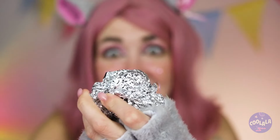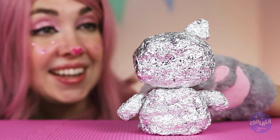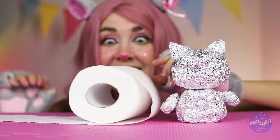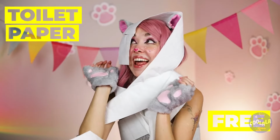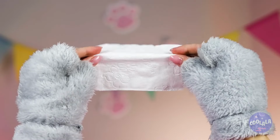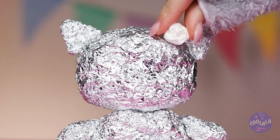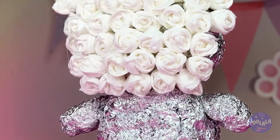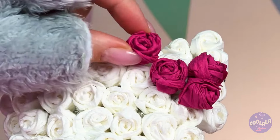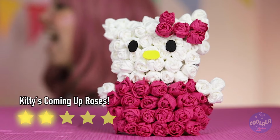Mmm, candy is dandy, but the foil is the best part. We can use it to make a shiny new kitty. Toilet paper. Oh, this can be fun too. Take a square and roll it up. Twist it up into a little rosette. Now let's cover up our new cat friend. And soon, she'll start looking a little familiar.